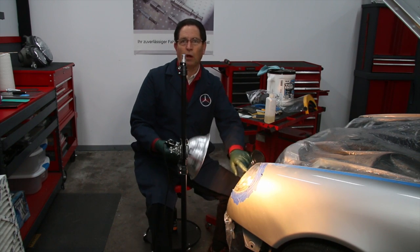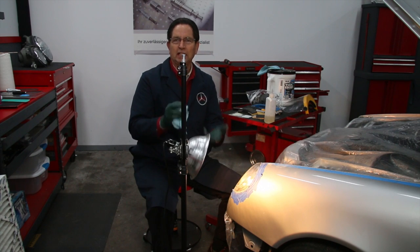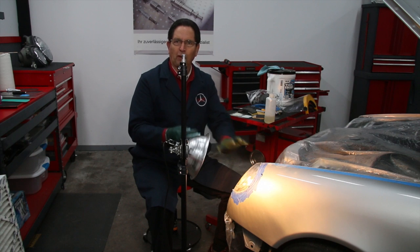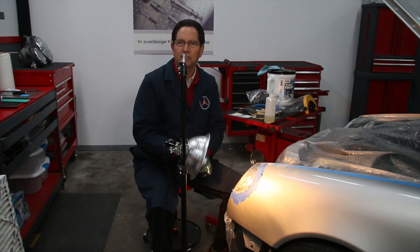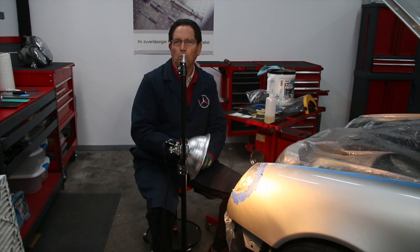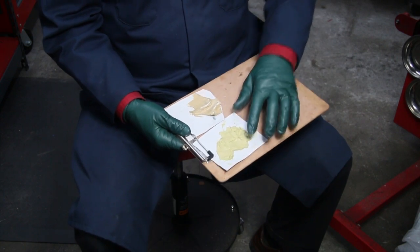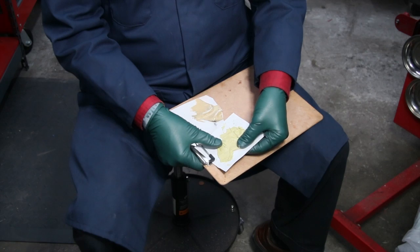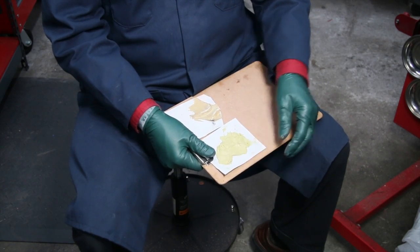Okay, while this is heating up, I'm going to mix up a batch of filler. And before we actually apply the filler to this dent, I want to show you a couple characteristics of what it's like to work with this before it gets really hard to sand. Here's the sample I mixed up about 10 minutes ago. And it's still kind of tacky, and you can see it's very soft and flexible.